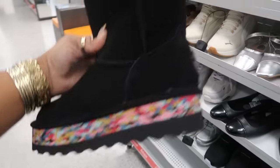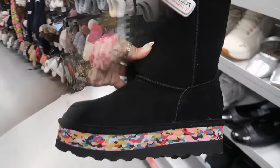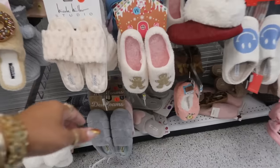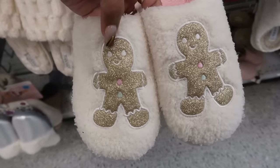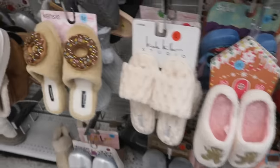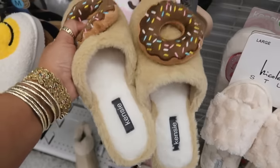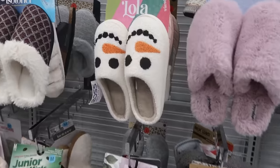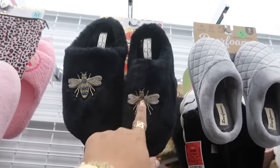Look at these bear paws. Those are kind of cool. $35. So see, they usually have a wall full of slippers. They do have some gingerbread, $9. I like that they're kind of gold. And then look at the donuts. They would make a cute gift. $8. There's some snowmen right here for $9.